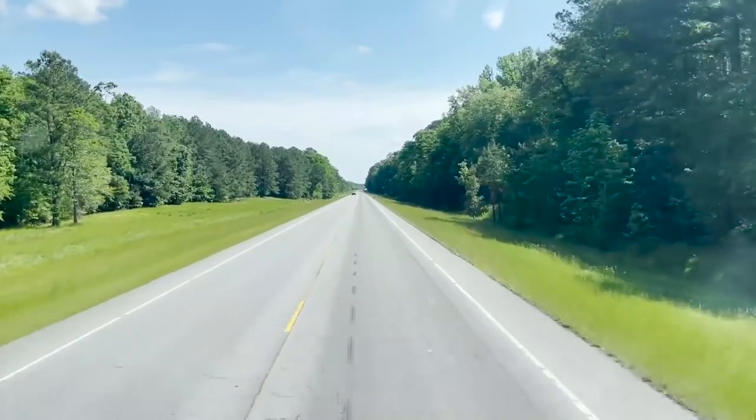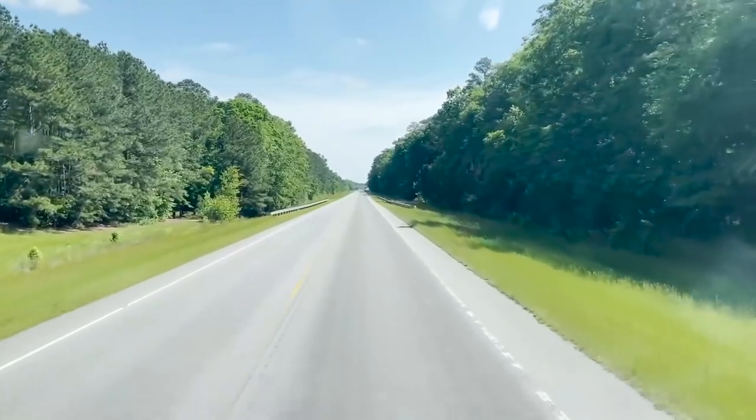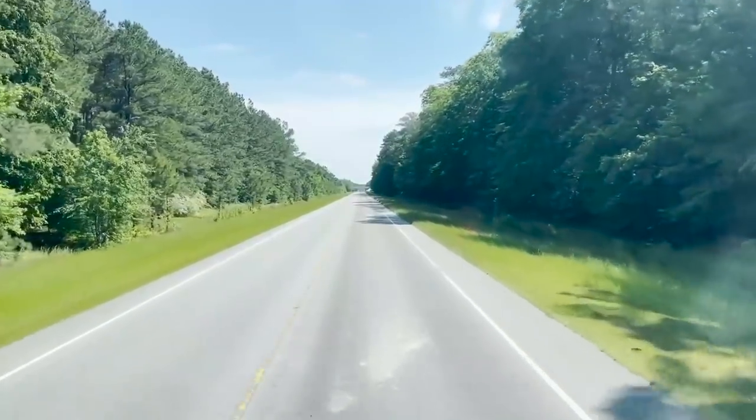17 miles to go, gang. 17 miles. My appointment time was from 11 to 11:30. It's 10:28, 17 miles away. Y'all think I'll make it?